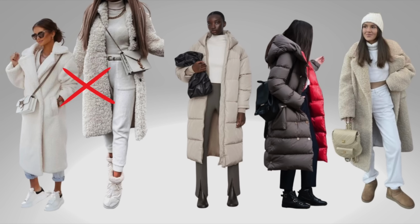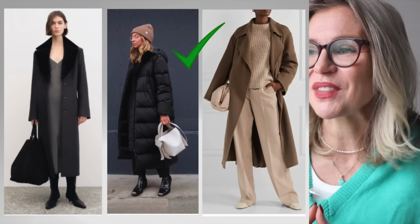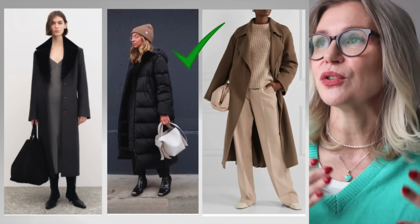Because in the winter we have all these layers, we are creating a lot of volume. So the summer bag is usually very small and looks very disproportional. The bag just gets lost compared to the size of our body. So I personally prefer bigger bags for the winter. They are still noticeable. They don't get lost compared to your body.